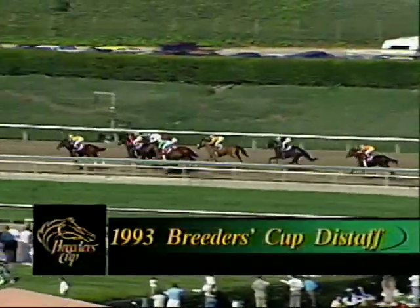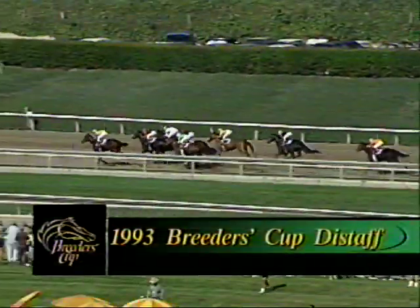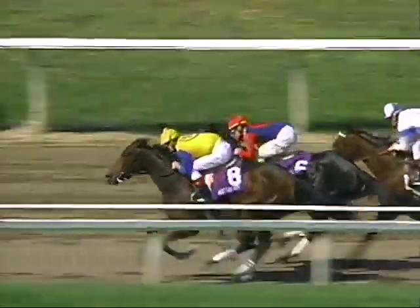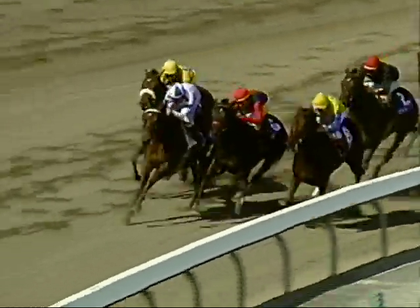Defending champion Passiana was seeking a repeat win in the Distaff, but 3-year-old Hollywood Wildcat was a slight favorite. The field moving into the far turn now, and Hollywood Wildcat makes a run at the lead. Hollywood Wildcat on the outside, Super Gem digs down, and now Passiana, poised and making her move for the lead, and Sky Beauty coming into contention on the outside.